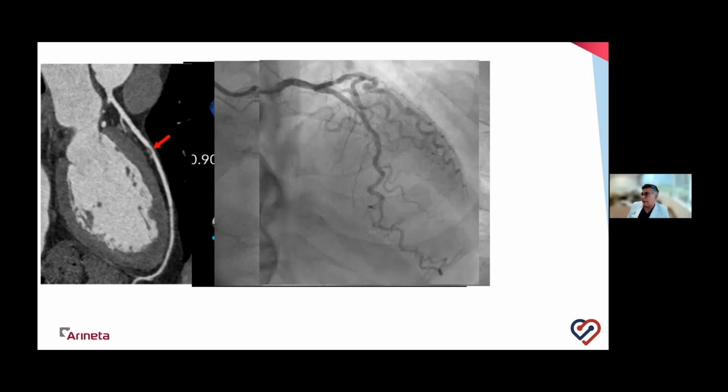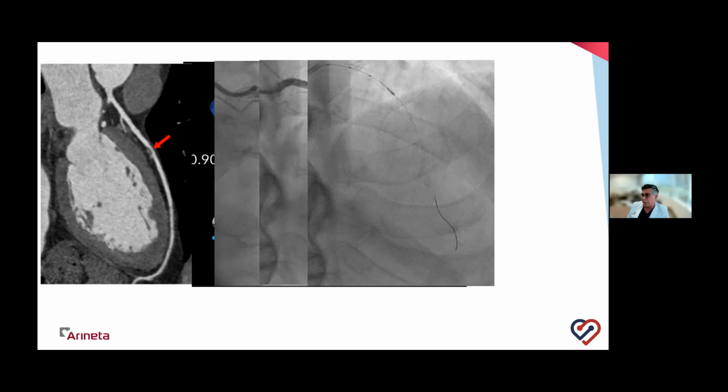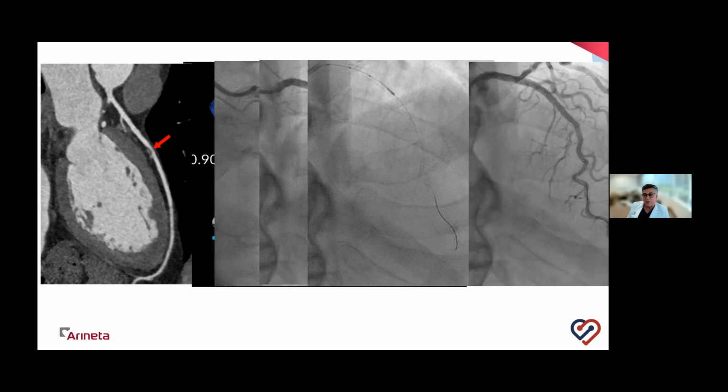Instead, the LAD lesion, which you can see here, evaluated by intravascular ultrasound, and then followed by balloon and stent, is now widely patent with a coronary stent in the LAD. Again, right patient, right time, and right procedure. We didn't have to do anything to the circumflex. We avoid contrast, we avoid radiation, and we do the procedure that the patient actually needs based on anatomy and based on physiology.